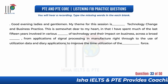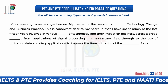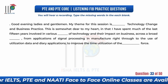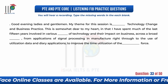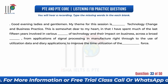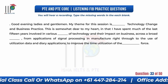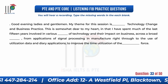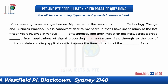Good evening, ladies and gentlemen. My theme for this session is Convergence, Technology, Change, and Business Practice. This is somewhat dear to my heart, in that I have spent much of the last 15 years involved in various aspects of technology and their impact on business, across a broad spectrum, from applications of signal processing in manufacture right through to the use of utilization data and diary applications to improve the time utilization of the sales force.